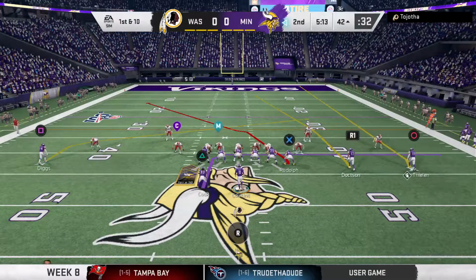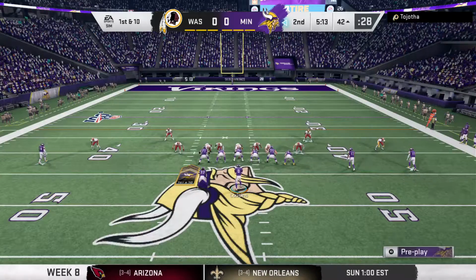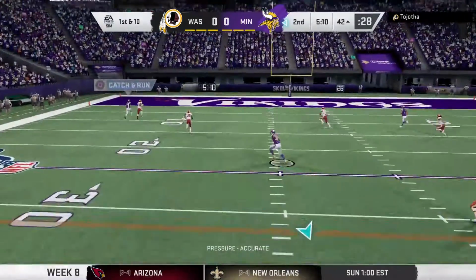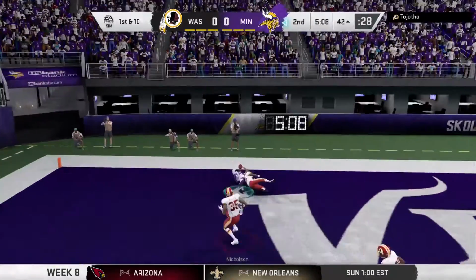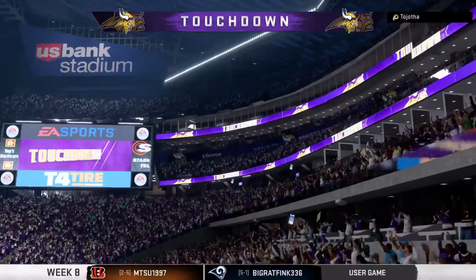And think about all the different techniques he has to employ in a passing situation. Is he spot dropping because it's zone? Is he picking up man-to-man? Is he having to run with a running back or a tight end? In any event, and that'll be caught by Diggs for a Minnesota touchdown.